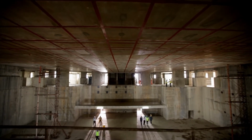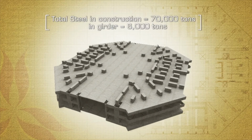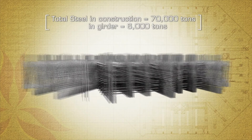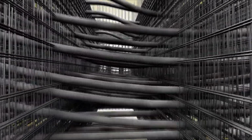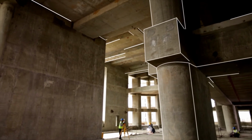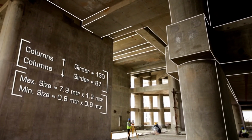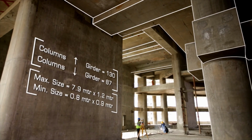We chose self-compacting concrete because there was going to be a lot of reinforcement in the transfer girders. Coupled with that, post-tension cables, vertical as well as horizontal inside the girders to control deflection and to make the girders act monolithic. Some of the columns are carrying loads as high as 8,000 tons. There are 2 or 3 types of columns which are carrying loads of 12,000 tons.